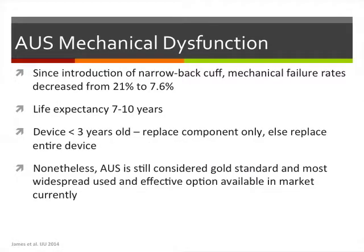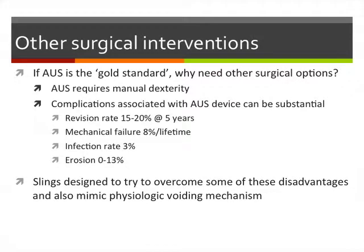Mechanical dysfunction. Since the introduction of the narrow back cuff, the rates of mechanical failure have decreased significantly. If the device is quite new, less than 3 years old, you can primarily just replace the component that failed, but after that, you should probably replace the entire device. Nonetheless, the artificial sphincter is still considered the gold standard. It's the most widespread and effective option that's available in the market currently.